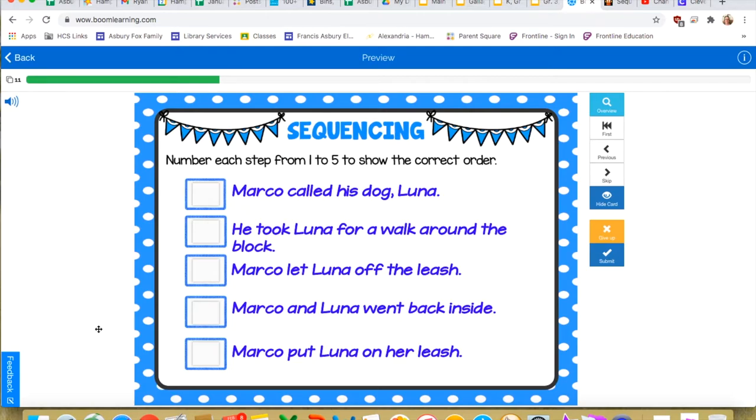This one is a little tricky. So he called his dog Luna. He took Luna for a walk around the block. He let her off the leash. They went back inside. And he put Luna on her leash. So if he needs to take his dog for a walk, what would be the first thing he would do? He would call his dog, right? To get his dog ready for the walk. Then he would have to put her on a leash.